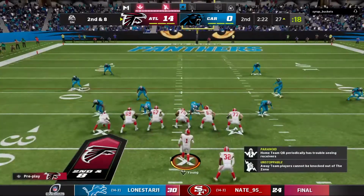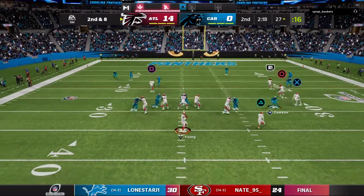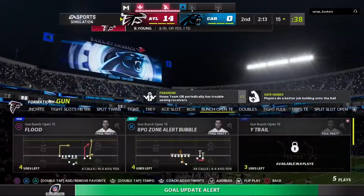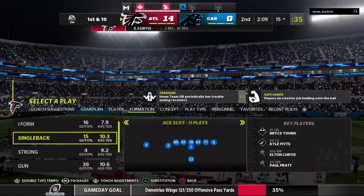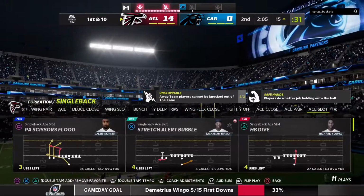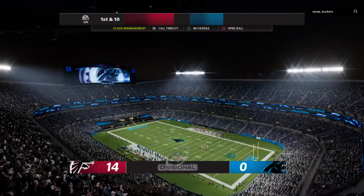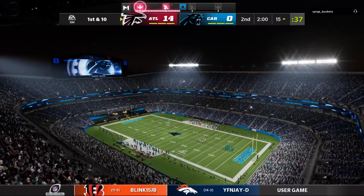Here's 2nd and 8. They're going to look to throw. Got his man complete over the middle. That's Curtis. And taking it to the 15-yard line before he's brought down. A gain of 12. First down, Atlanta. Second quarter action, 2 minutes to go on divisional round weekend.